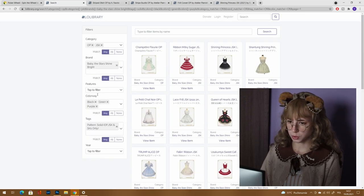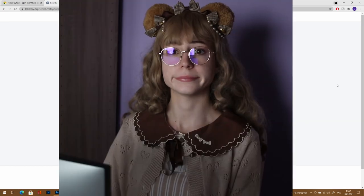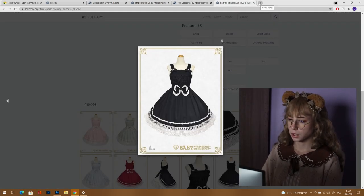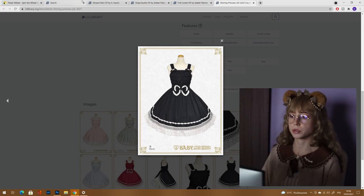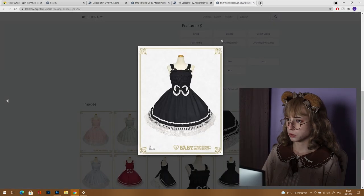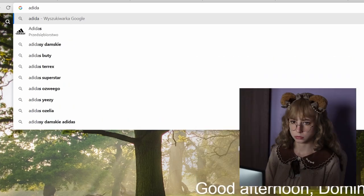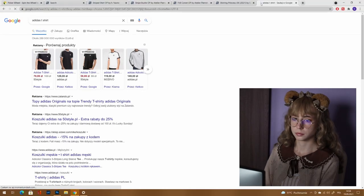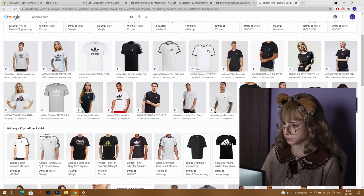But I don't know why I want purple. Wait. Let's see on it. There's no purple. Great. Okay. I will make it work. Yeah. So I need this. I also need accessories and a blouse. Maybe I should... I cannot write. Yep. That's what I'm looking for.